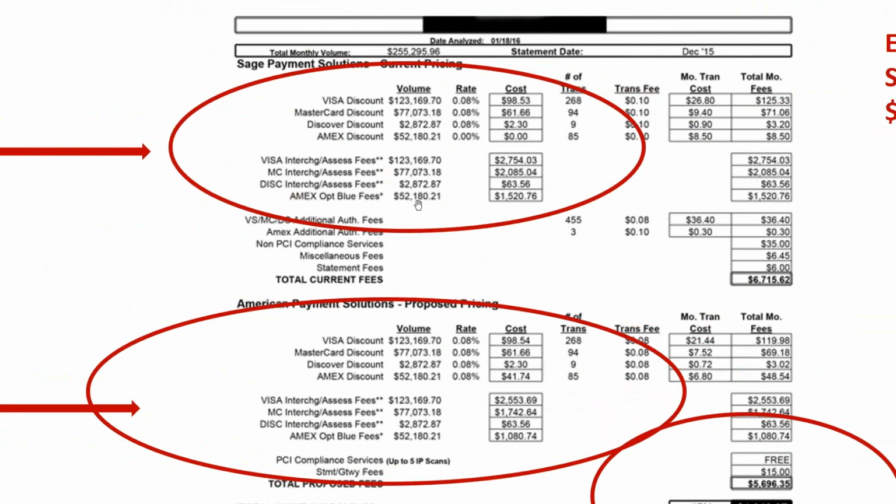The other would be the tiered rates. So you could have a mid-qualified, a fully qualified, or a non-qualified transaction. Now, they will guarantee the very lowest rates, but the processor has full control over what bracket each one of your transactions will fall under. And guess what we see in every single statement? They fall under non-qualified, therefore you get charged the higher rate. Once again, you're not able to take advantage of level 3 processing.